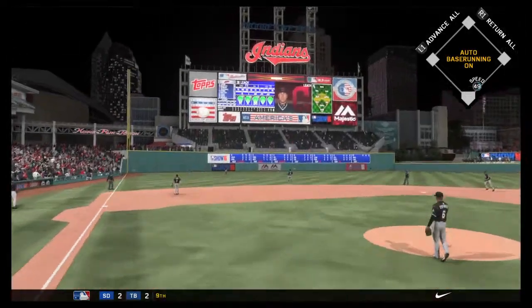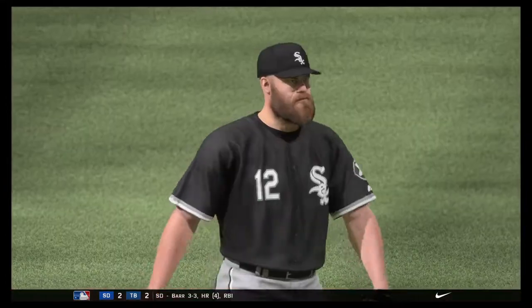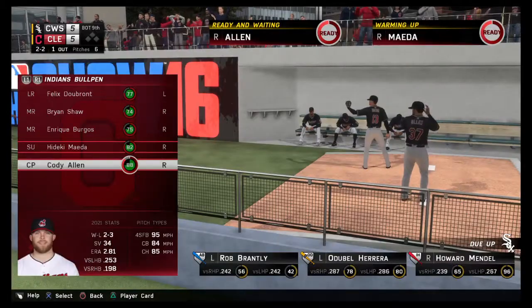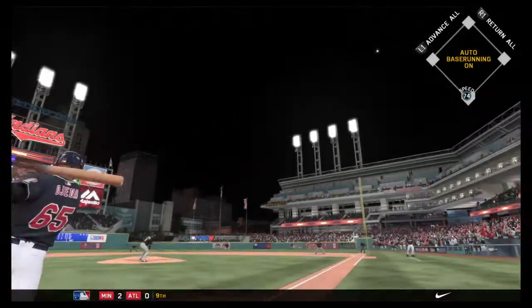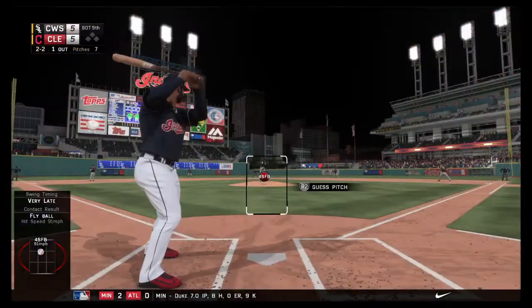Line drive to left, but he'll hardly need to move out there in left as this is hauled in for the first out. The batter, Angel Ojeda will stand in. Sacrifice bunt his last time. Some action now in the White Sox bullpen. They'll stand up a lefty and a right-hander to throw. Squared that one up just a little late. One out, nobody on.